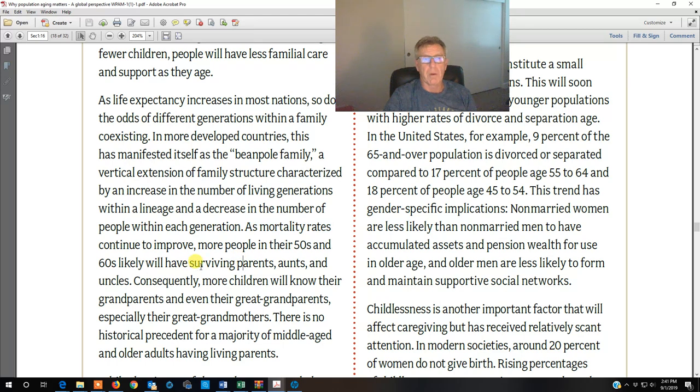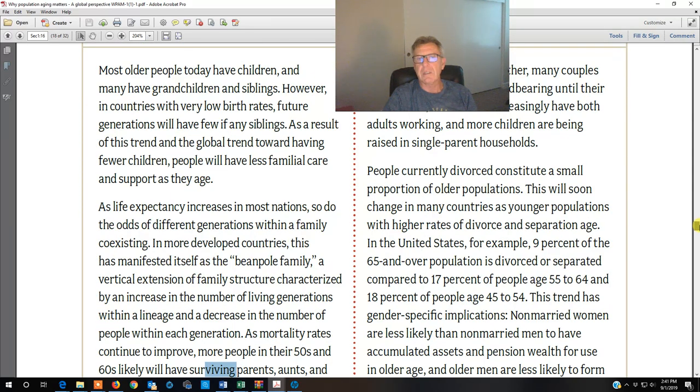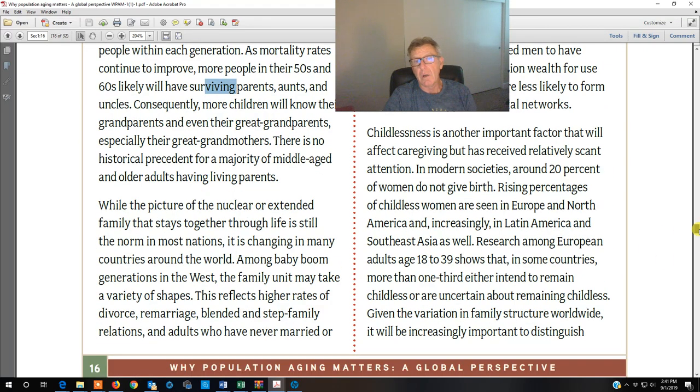People have surviving parents, aunts and uncles, and there's a good chance that you're going to know your older family members. But again, the issue is with changing dynamics, things like modern families with divorce, migration. Who's going to care for all these old people?